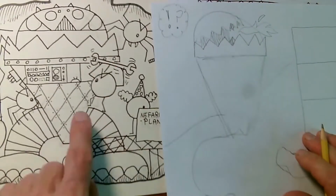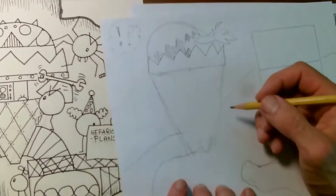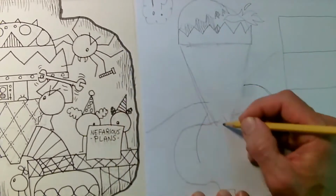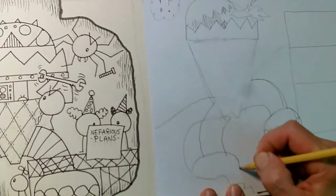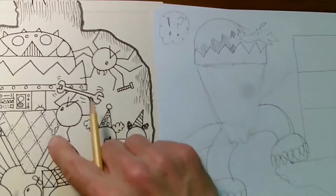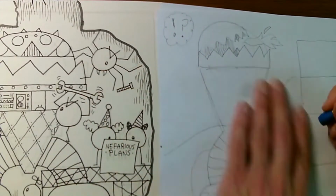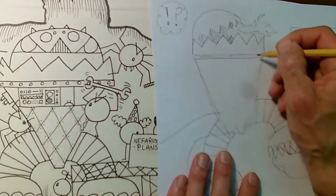And then I notice these legs are really just curved pipes. I have to learn from myself when I redraw my characters. Get the legs about the same width. It's going to take a couple tries. I notice those lines show they're flexible. Let's see here. Now I'm looking for details.